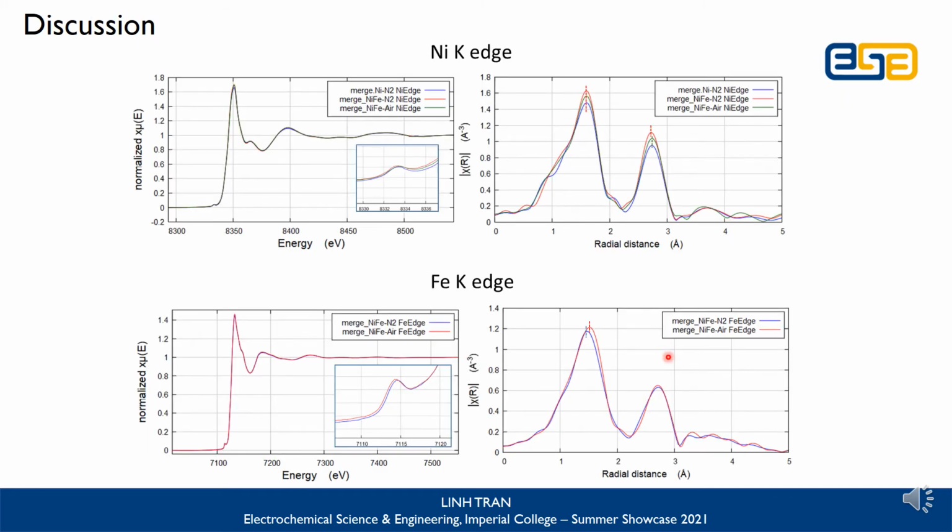To study the electronic and coordination structure of the material, we perform X-ray absorption. And here, on the nickel-based sample, our main sample, nickel, iron, nitrogen, shows the lowest disorder factor, which hints that it has a more stable structure.